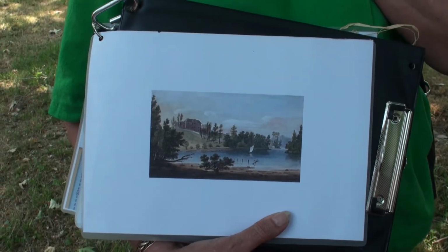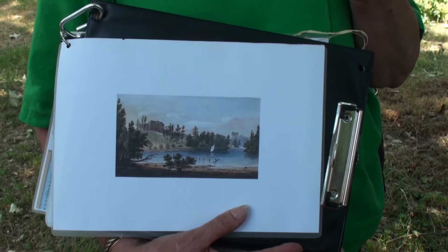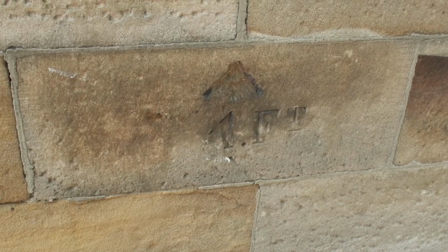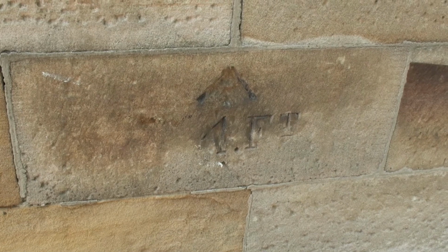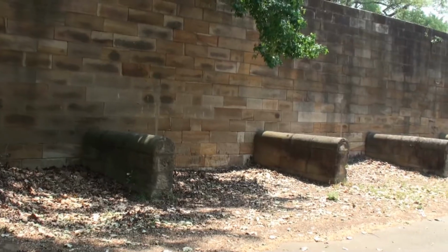We go back into the next yard, you'll see a little plaque, and that's from the Sisters of Charity. And people think, where's the Aboriginal story? There's two ways to find it. One is the archaeologists show the mapping.